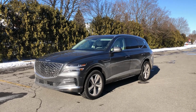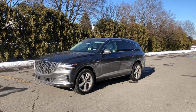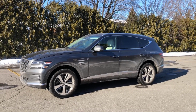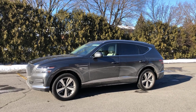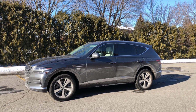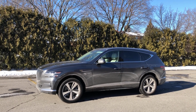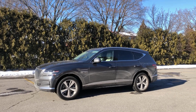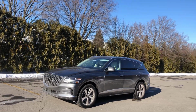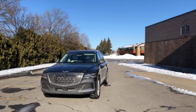I said a few words about styling. I don't know if I can really add anything else to that. With the Advanced, you get these 20-inch wheels, which at first didn't quite fit the more luxury, old school kind of refined styling that this vehicle has, but they've grown on me. The Prestige 3.5T has those 22-inch wheels, which at first I thought I liked, but the chrome bugs me, and well, as you'll find out, I think the 20-inch wheels are a smarter option.